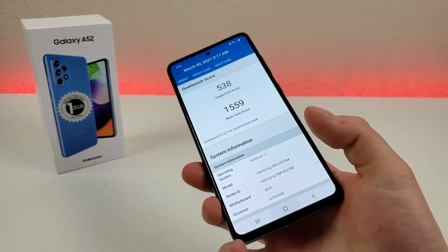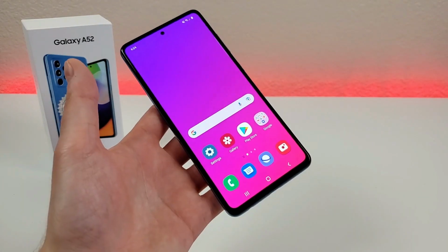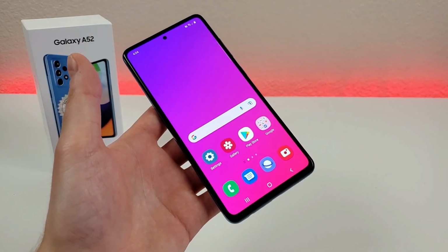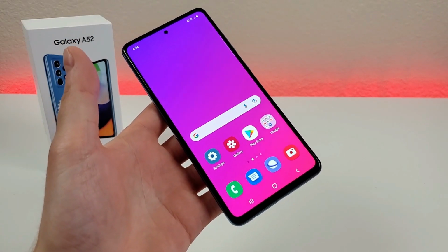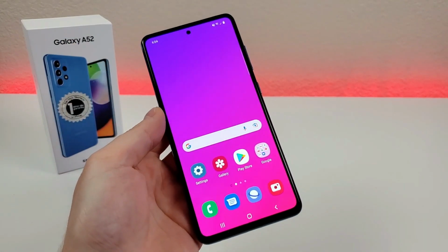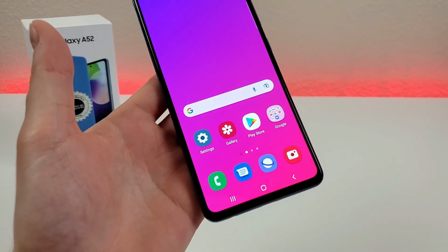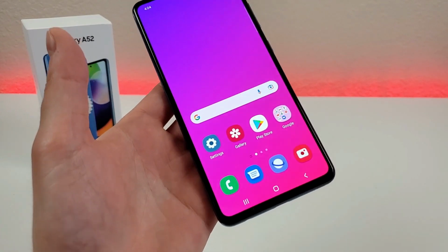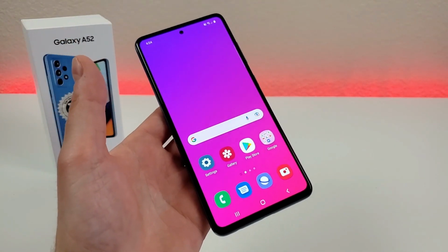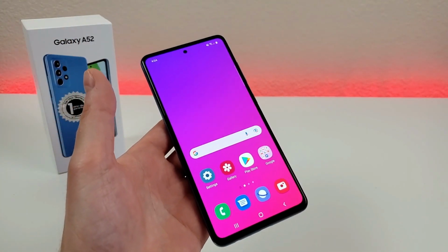So again, it just depends on what you're switching from. Now, as far as battery capacity goes, with the Galaxy A52 4G model, we're getting a 4,500 milliamp hour internal battery, and the phone also features 25 watt fast charging compatibility. So I do appreciate that we are getting a large battery here with the phone, but more importantly, we're able to recharge that battery pretty quickly.